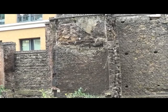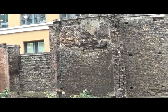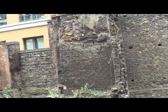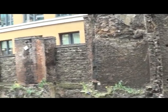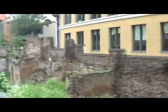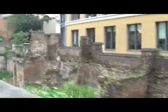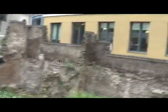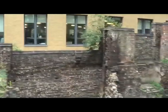Now this part would have been, well, you can see that they were built in brick, which was an anti-fire measure after the Great Fire of London, when everything was mainly built out of wood and that. So brick was obviously used instead, which is sort of the era that these buildings are built in.